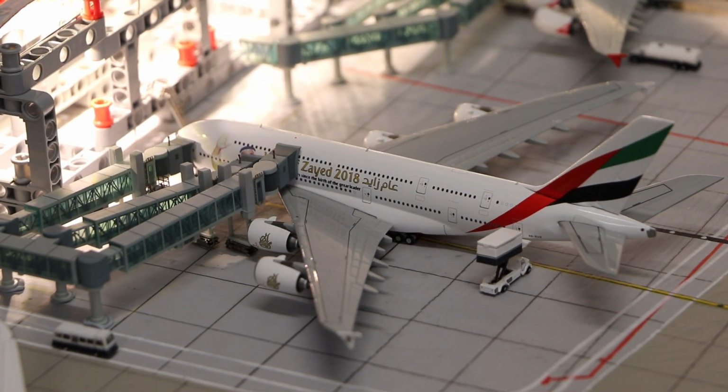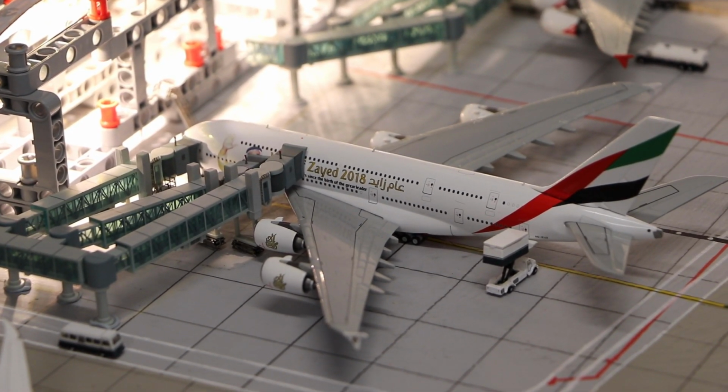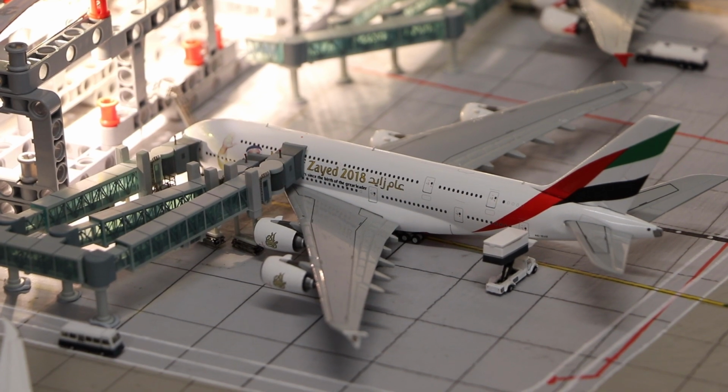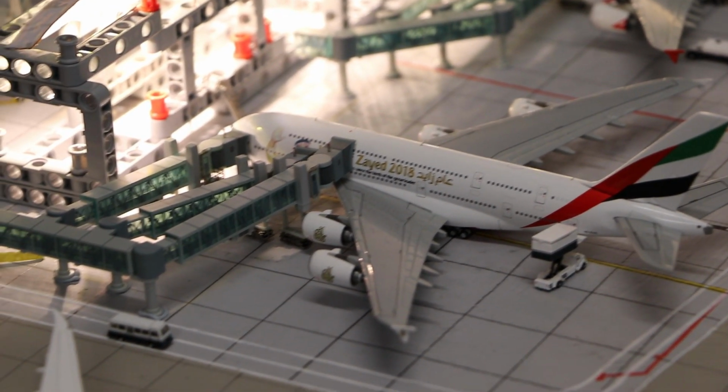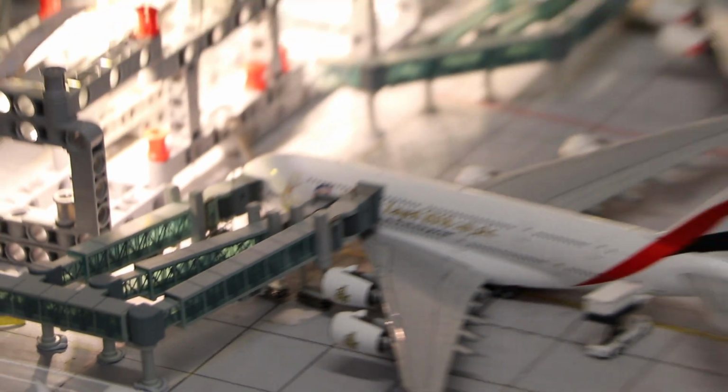And here at the terminal is the Emirates Airbus A380-800 in the Year of the Year livery, and it's just flown from Dubai about 30 minutes ago and sitting there getting its cabin cleaned and both catering done. And here's another view of these jet bridges. There's a cool glass beading in that.